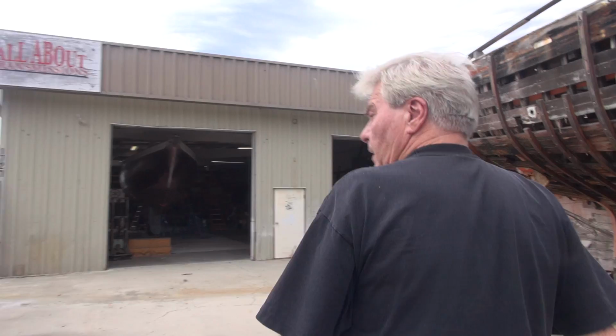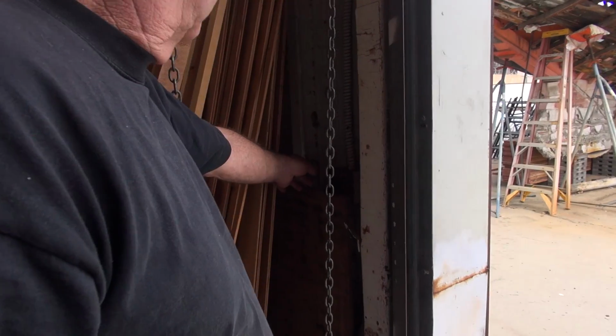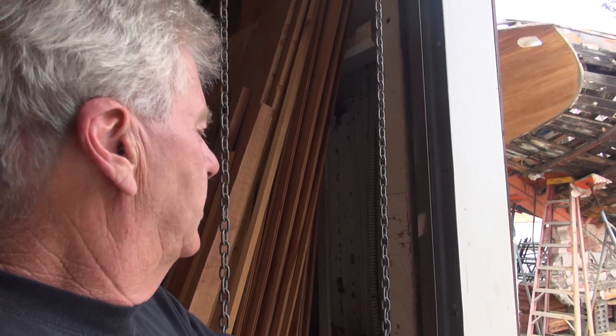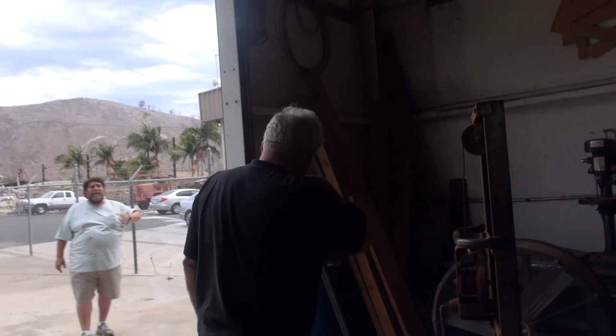Yeah, and I think they take off one of the posts. See how this one has another stud near it? I think they have to take just this one off. That way, you get that extra foot. Well, Susanna's 10 foot, the door's 12.